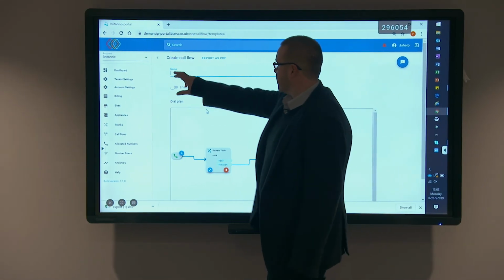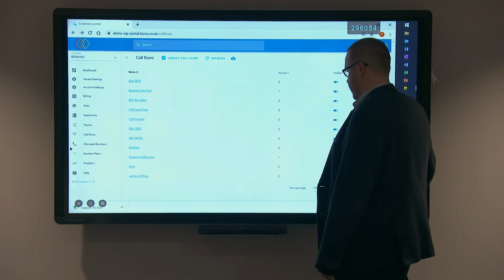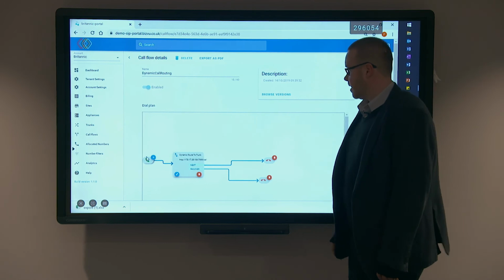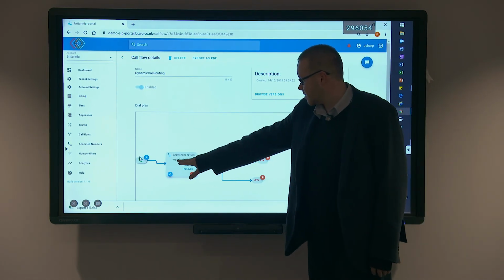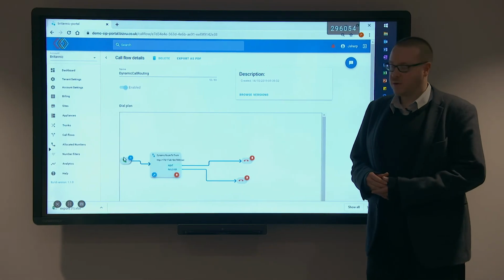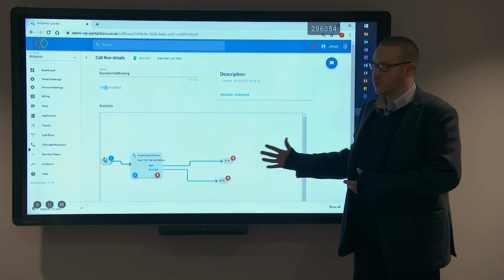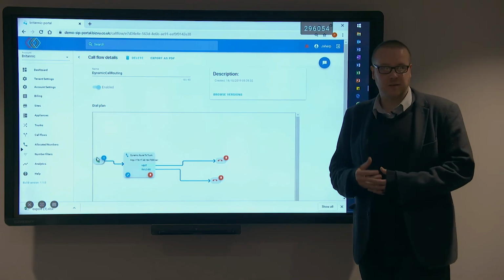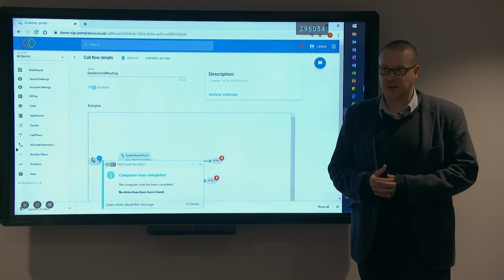I want to show you a specific call flow now, which is called a dynamic call routing flow. On this particular call flow, you may not be able to see this on the screen, but this is routing to a specific IP address. What this is doing is routing the call to a RESTful API. It's all very well being able to route the call via the portal, but you may actually have a large CRM with a massive database full of different users and clients' records.